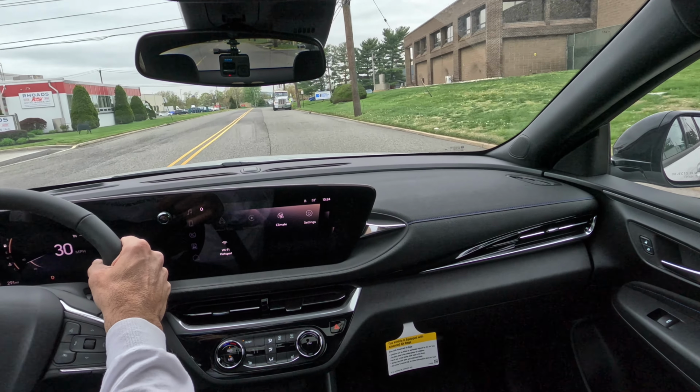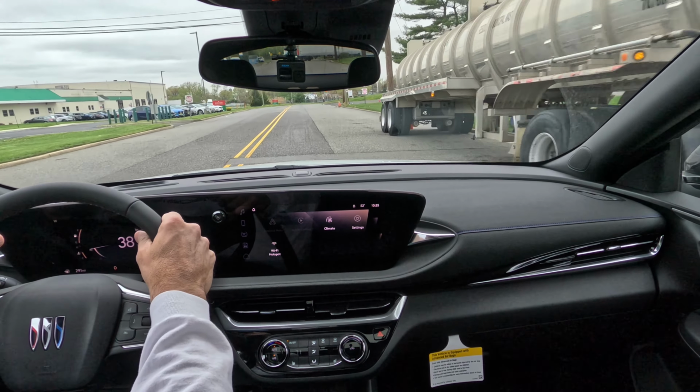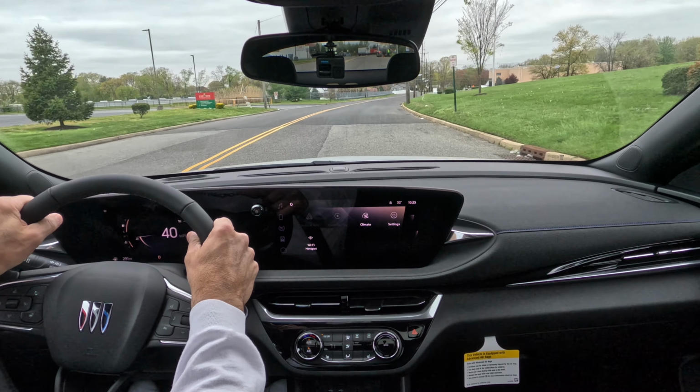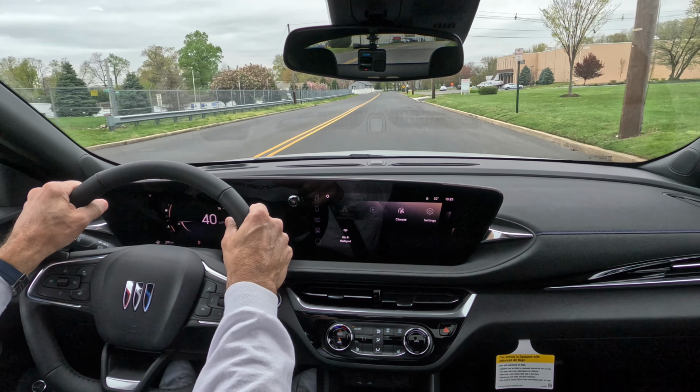Front wheel drive, can't get all wheel drive, so we're looking at front wheel drive, but you're going to get better gas mileage with front wheel drive. That's for sure. And it rides pretty darn smooth, I would say. I'm quite impressed with how this little Envista rides.